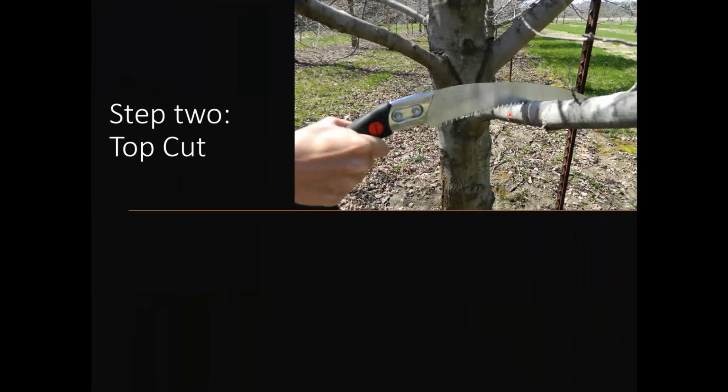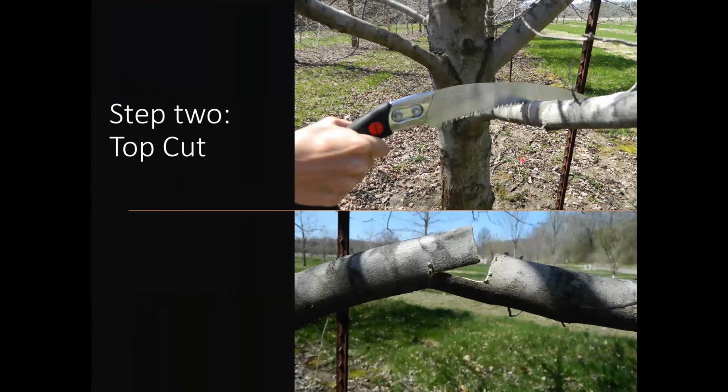And then the top cut. You can see the first cut, the undercut right here, and it's again about 1/3 up. There's a purpose behind this, and you're going to see that soon. Whenever we start cutting this, gravity is going to take over. And beautiful image, if I do say so myself. You can see the purpose and the importance of this undercut.